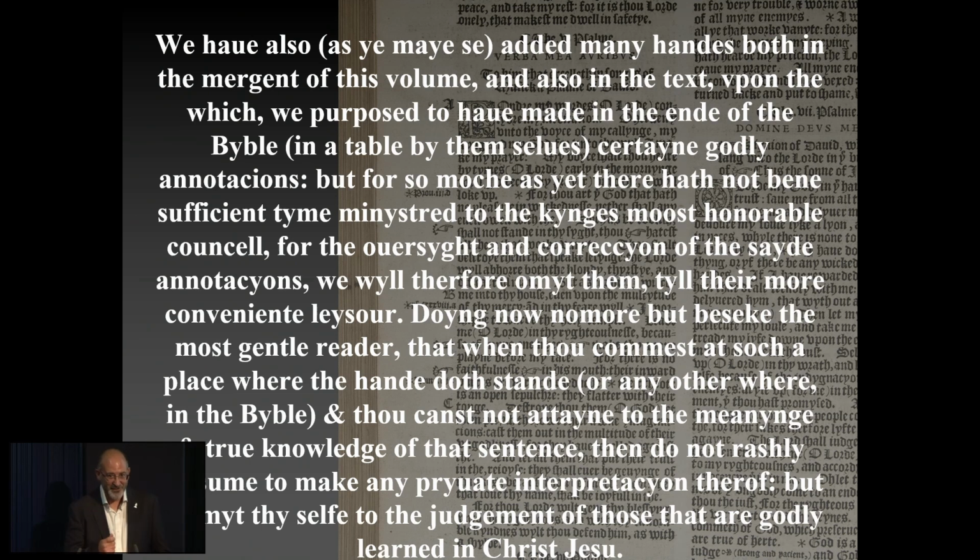King James specifically negated the annotations of the Geneva Bible, because these annotations will empower lay readership, will drop the middleman.